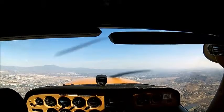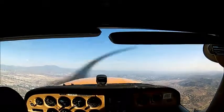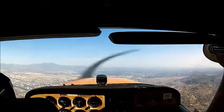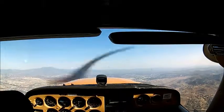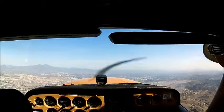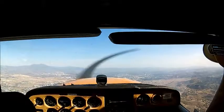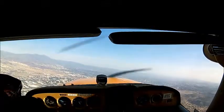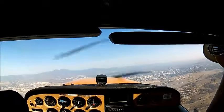Traffic, 12 o'clock, 3 miles, southeastbound, helicopter, 5000. Looking for traffic. Navy November Hotel 702, traffic, 12 o'clock, 3 miles, northwestbound, Cessna, 6000. Checking for traffic, Navy. Has that traffic in sight. Roger. SoCal, traffic in sight. Roger.